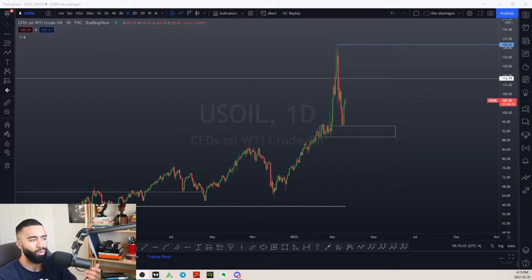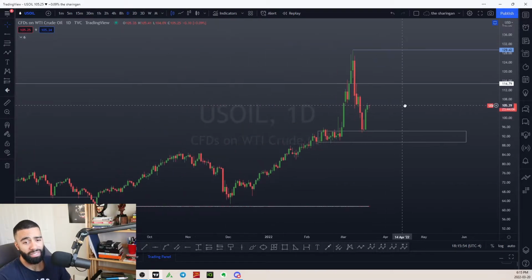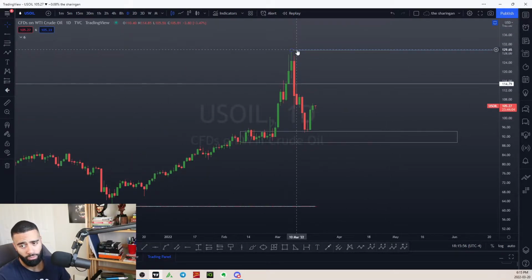Alrighty, let's go over some oil names here. Some of these oil names have been performing nicely over the past few months, but as you can see, this is the US oil chart. We've gotten a massive hit in this name, from 129 basically down to 94, and we're looking for that lower high here in the trend. That's what we're looking for.